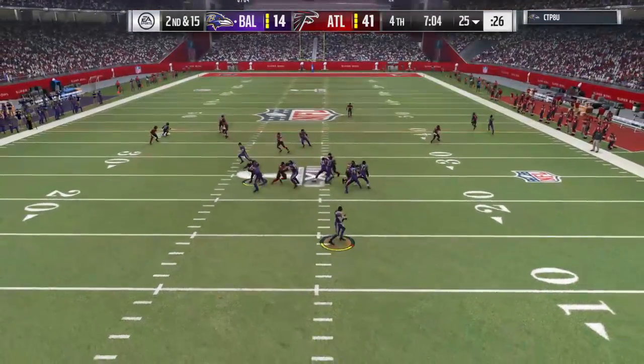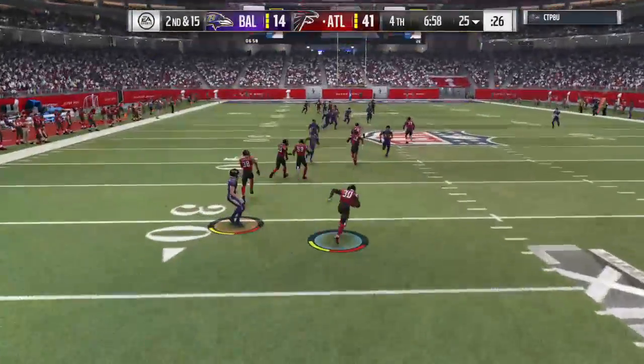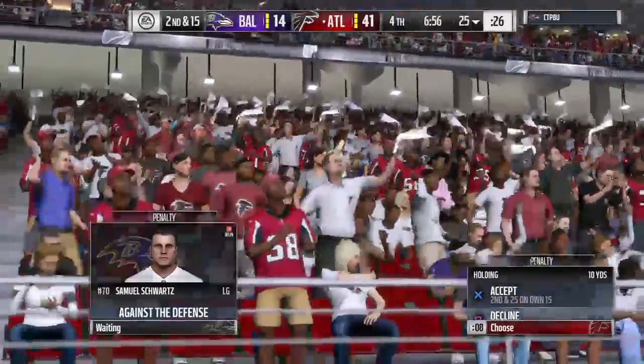The shotgun, he'll look to throw. Looking deep downfield. And now here is another interception. A great read, and it's picked off. And he's able to get it back to the 33-yard line.